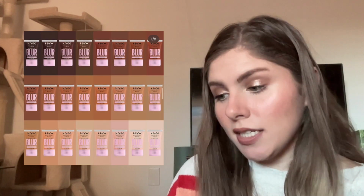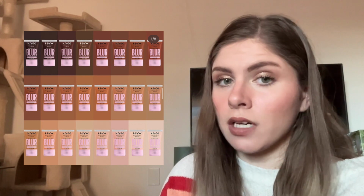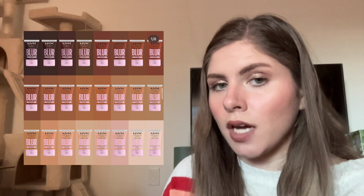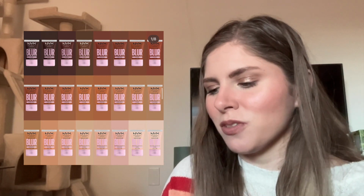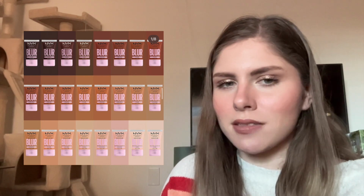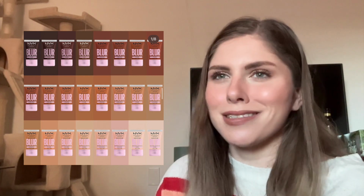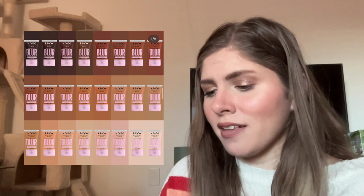Go off. NYX is putting out this Bear With Me Blur tint. I have the original Bear With Me skin tint that they discontinued a while ago, and I think it is absolutely perfect. I am so sad that when I run out, I will no longer be able to get my hands on it. I don't think this is going to be particularly similar. That one is not super blurring. It's a very glowy, sort of light to light medium kind of coverage. I love it for that.